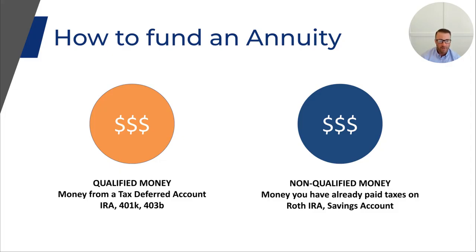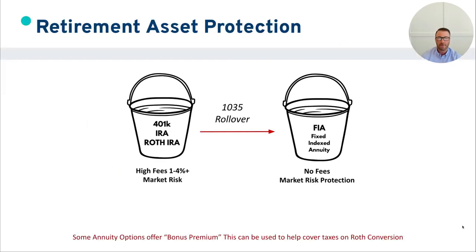Then we've got your non-qualified money, as I mentioned, money you've already paid taxes on, maybe in a Roth IRA or savings account. A lot of clients in real estate sell a property and have a big chunk of money, and we put that into an FIA. So that's usually how we fund the fixed index annuities.